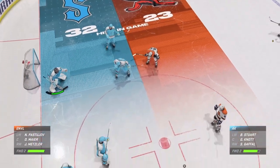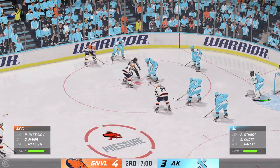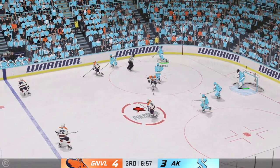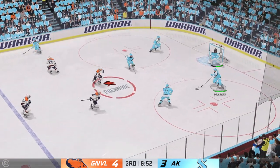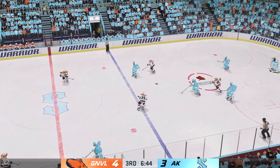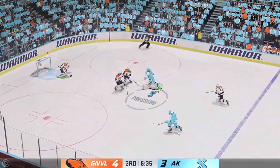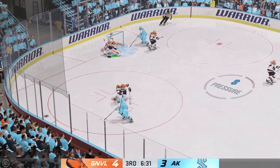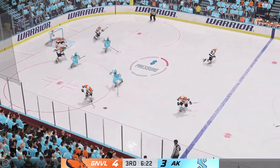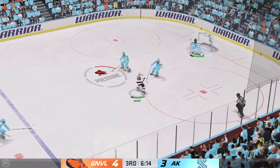Greenville's attempt to put more pucks on net has paid off as they lead it in the third. And they win the draw on their own end. Alaska's looking to break out. Great pressure in the offensive end by Pestiov. To the front! Nothing! Sometimes there's pressure on players when they get into that prime time scoring area. And because of it, they rush the shot, and I think that happened right there.